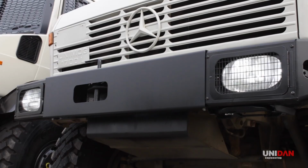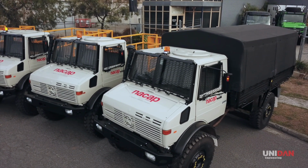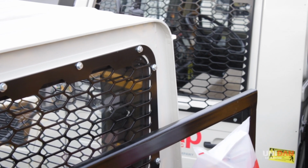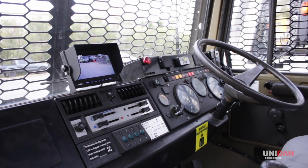Each truck had its headlights, front bars and tyres replaced, and 2 of the vehicles had a custom canvas cover made, while the remaining 3 had custom safety rails. For added protection of the windows to prevent damages, we've custom designed window meshes to protect the windshield and windows from all directions without completely blocking the field of view.